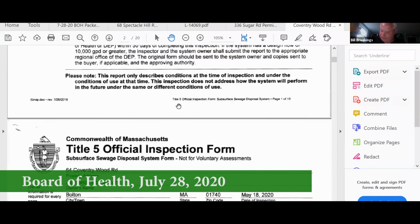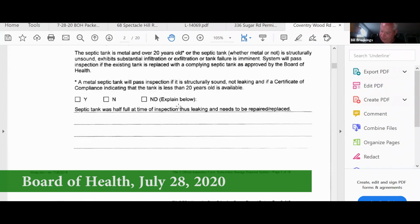If anybody ever needs to see the full document, just let me know and I will email it over to you. But I do have 64 Coventry, which was the only one that had a conditional pass. That one needs a septic tank, which we just took care of the permit for. But it also has a garbage grinder, so it would get the standard letter requiring that be removed.